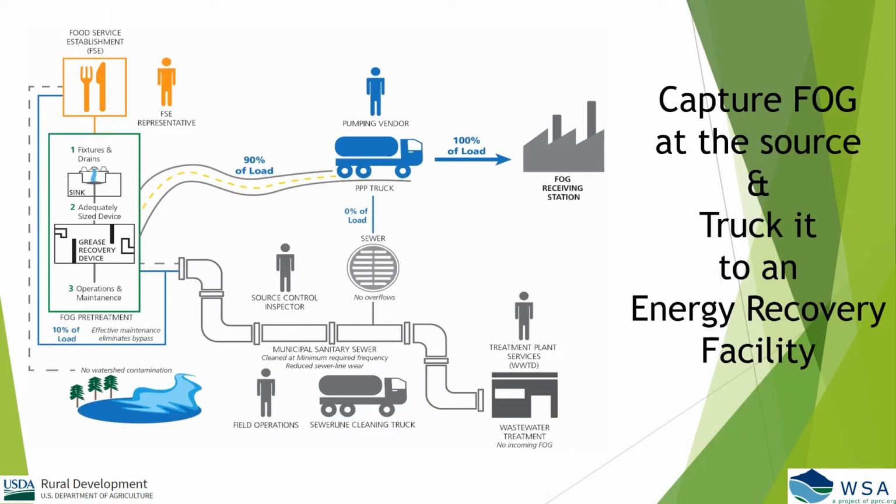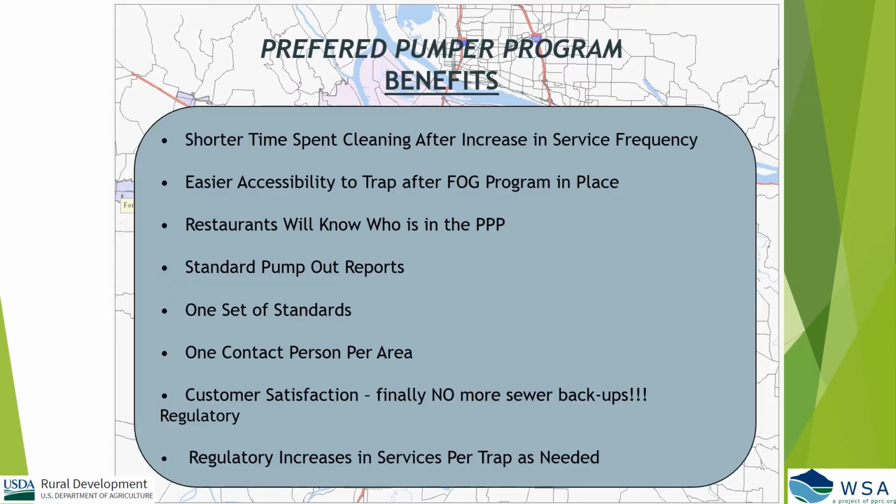This infographic shows the procedure of how fog is created and how a PPP helps eliminate fog going to the wastewater treatment plant. By stopping fog at the source, the generator, and by capturing the majority of fog, you will see a decrease in cost and maintenance from line cleaning and SSOs, with an increase in compliance and regular cleaning schedules that match the capacity of the interceptor for the generator.